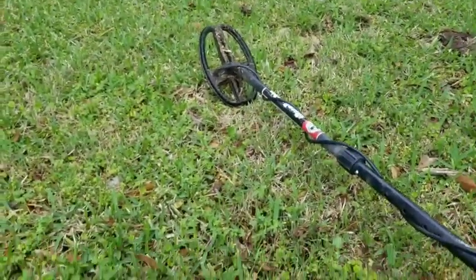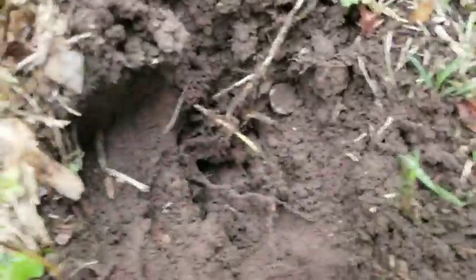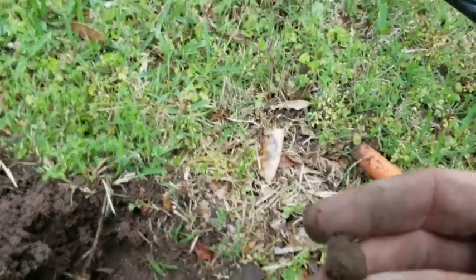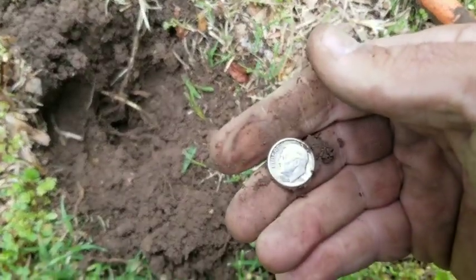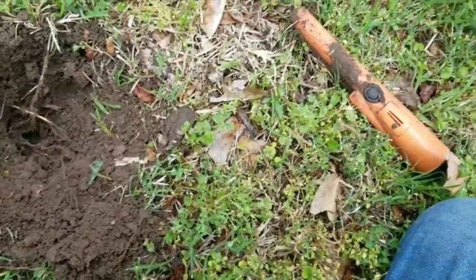Still across the street from where I started. I've dug 5 wheat pennies, I think. And I just got that popped up. Silver coin. I showed you one of the Wheaties, I think. This one's a Rosie. So there you go. Silver coin number 2 for the day. Silver Rosie. I don't know what the date is.